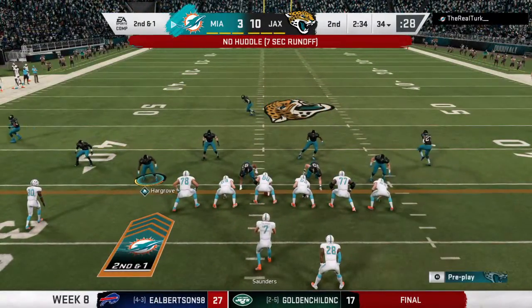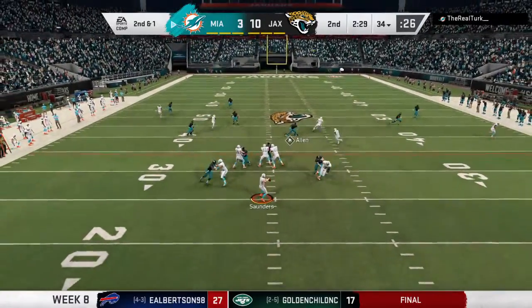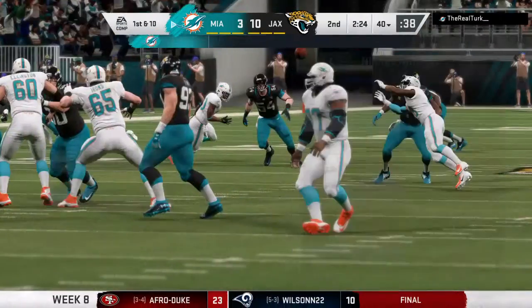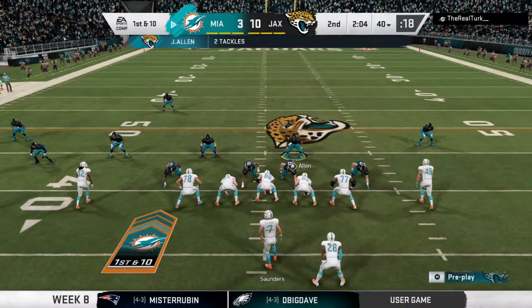That last catch short of the marker by just a yard leaves them with a very manageable 2nd and 1. The attempt on the dive, and he has it. What a catch. 6 yards to pick up, and that's a first down. Right there, 54.